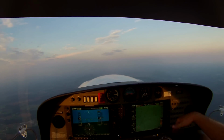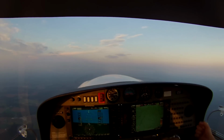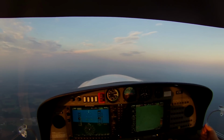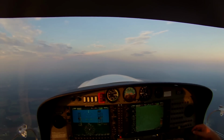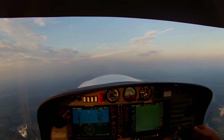As we are lowering the nose, you're going to feel it start speeding up. You're going to feel like you're having to fight it quite a bit. So you can use that trim to help relieve the pressure there, and also pull that power back to about 20 inches of manifold. There you go, yep. So pull it back till it says about 20 inches of manifold right there.